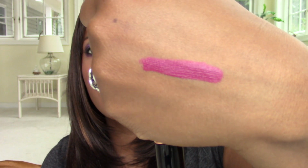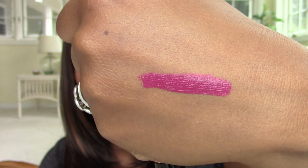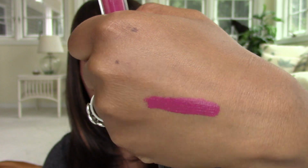It's a thick formula. There's a doe foot applicator, and this is what the color looks like. So again, that's the color Rebel. Really, really pretty. A nice plummy color. Plummy berry color. Very, very nice. I'm very impressed with the way that went on swatching wise.